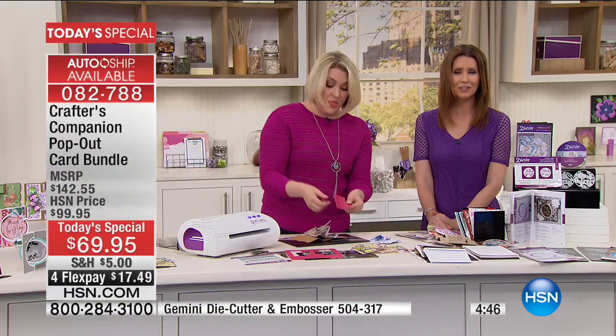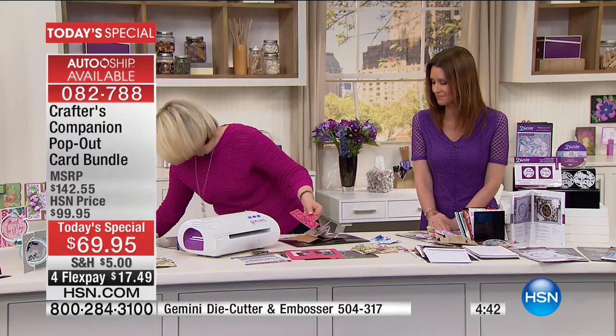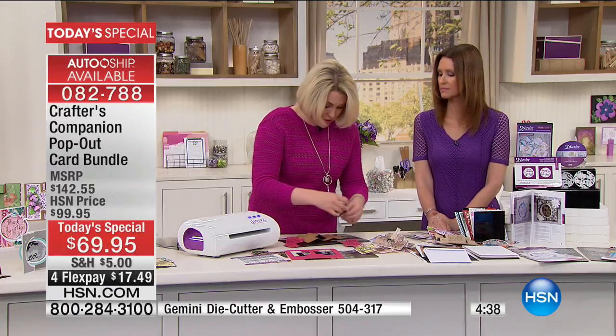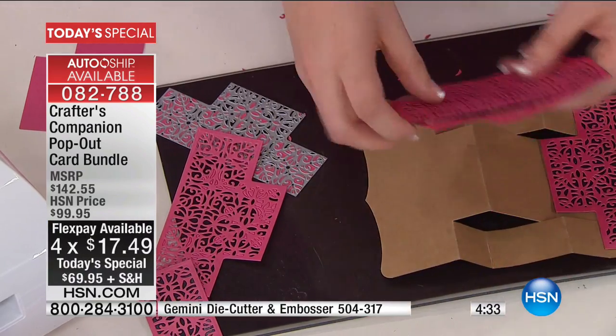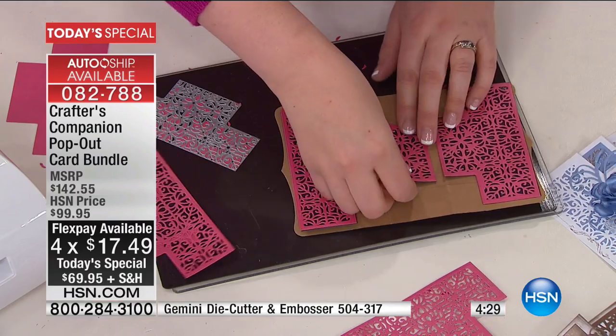Or if you want that detail, like we had, there's the detail, and I've pre-die cut a couple of these so that you could take these, I've mounted them onto some black card in the background, and if they just layer up, you can see how we can build up really intricate detailed die cutting.